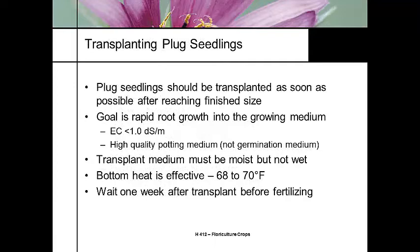When you're transplanting, we want to transplant these as quickly as possible, and the goal is rapid root growth into the potting soil. High quality potting soil is different than germination media. The germination media is pretty fine textured, and the transplant medium should be moist, not wet, at transplant, and bottom heat is critical for this. We don't want to fertilize our plants until the roots hit the side of the container. That's pretty much a rule of thumb. There's no point in putting fertilizer in the soil until the roots hit the side of the container.